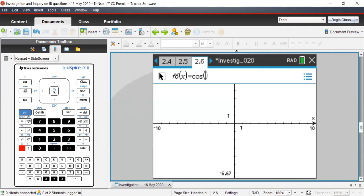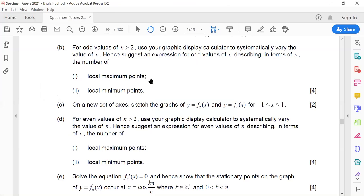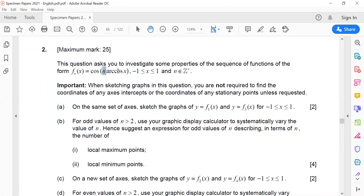So the question actually says f_n is cosine n times cosine x. The thing is, I don't have to follow f_n. I can make it f_m, m for Malaysia, and cosine m times cosine x, that's fine as well. The reason I'm doing that is so that you do not have an overlap in the different variables in your question. So I'm going to use m in this case.